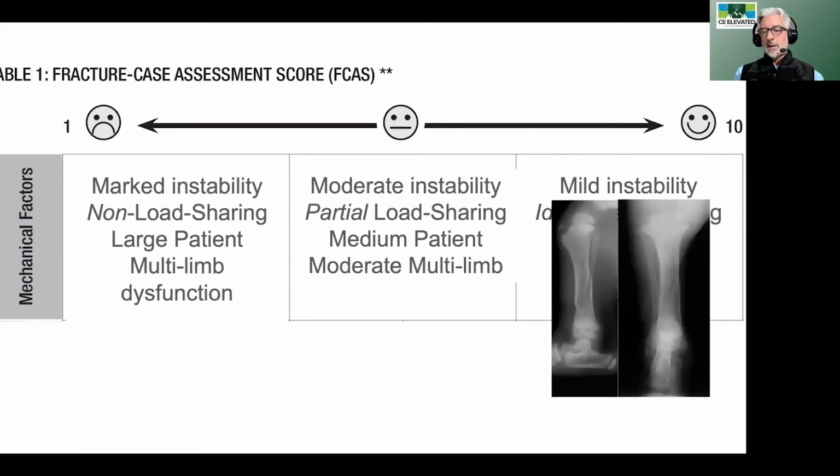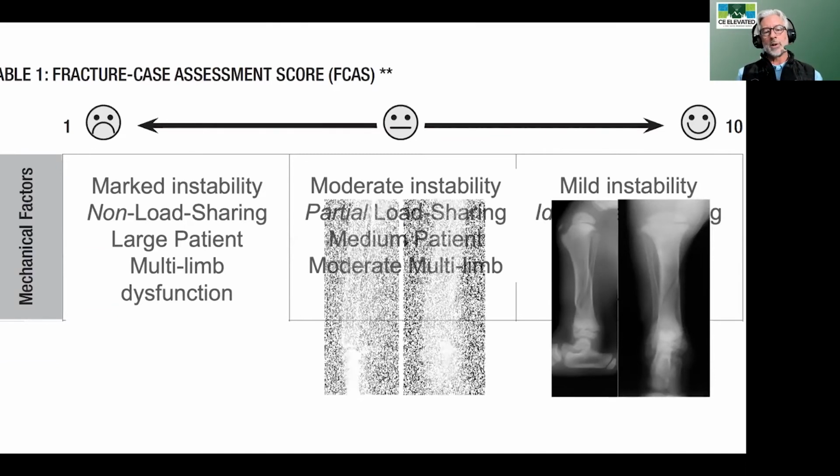So here we have an incomplete or greenstick fracture of the tibia in a young dog. And notice that the fibula is even intact. So when you palpate this limb under anesthesia, you actually don't even detect instability. So it's very, very mild instability. Whatever we do to treat this case, the fixation isn't going to have to do a whole lot of work.